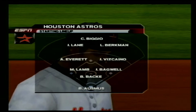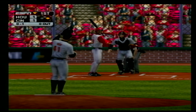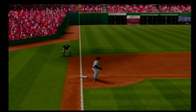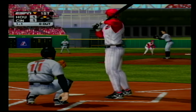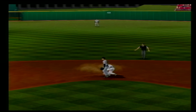Here's the Astros defense. First pitch on the way. He throws. Right there now, Junior. Let's go now. Now he's set. Here's the one. There's a swing and a ground ball. Play at second, and he is safe as he's able to slide in.